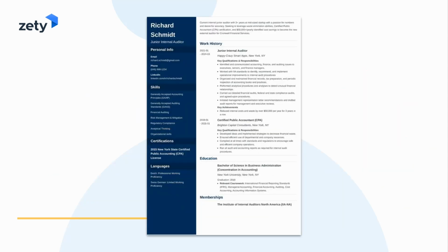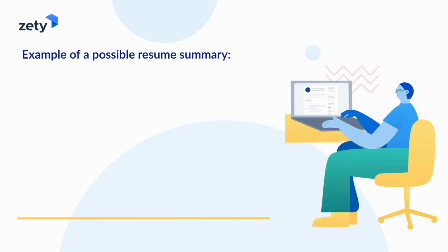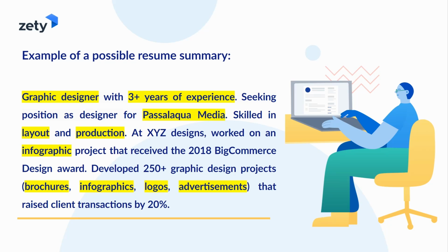Let's see the answer using the example of a resume summary, which is this paragraph at the start of a resume that shares the highlights of your career. So let's see how we could write a resume summary that is tailored to the job ad I just showed you. This is a good example.